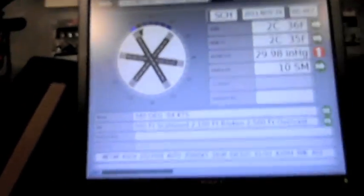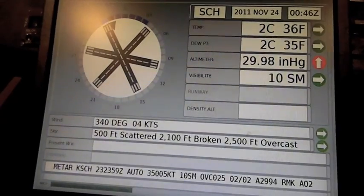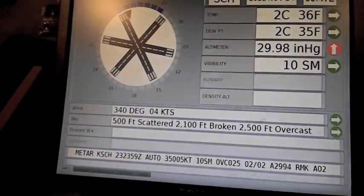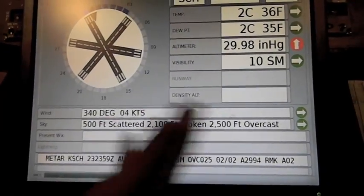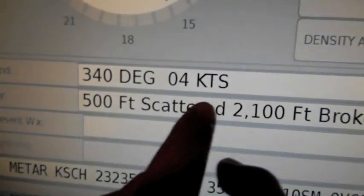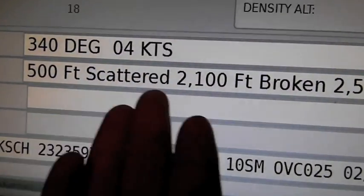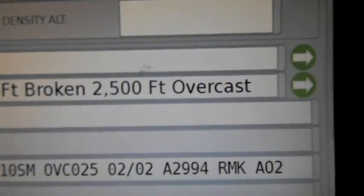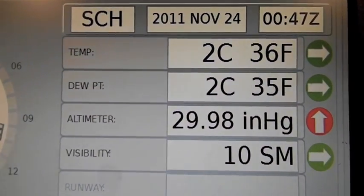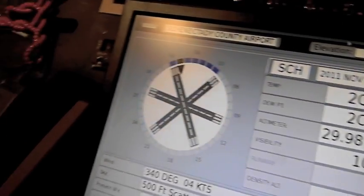You can even go online and look at the AWOS. That's how awesome AWOS is, the Automated Weather Observation Service. This is kind of what you get when you look online. Here's your wind, 340 at 4 knots. Here's your sky, 500 feet scattered. You can read the rest. Temperature, visibility. It's probably above 10, but it just goes up to 10 because that's how it goes.